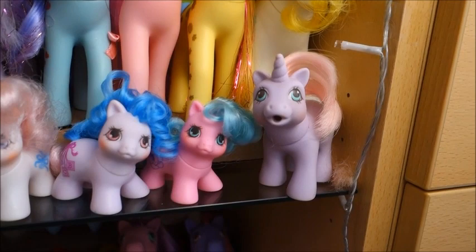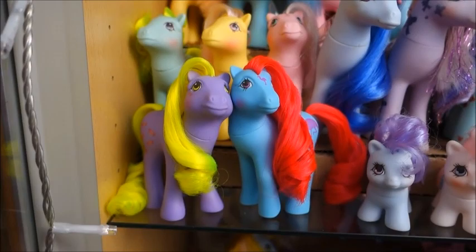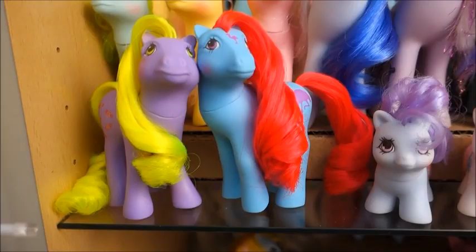And again, in the first row, baby ponies. Here are four of the teeny tiny baby pony set, one of the Drink and Wet. And no baby ponies, but you know, the Flutter ponies. They're small enough to go in the front here.